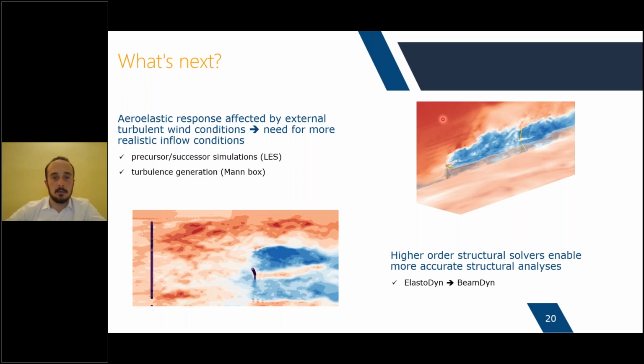And so we have seen the importance of including Aero-Servo-Elastic analysis for the simulation of horizontal axis wind turbines. But what's next? We for sure know that the external turbulent wind conditions severely affect the elastic response of the blade. And so realistic and accurate inflow conditions increase the final accuracy of these tools. And in this sense, many solutions can be proposed. For example, LES simulations by the use of the precursor and successor technique, or the inclusion of turbulence inside the flow field by generating it in front of the rotor with an approach that, for example, comes from the Mann-box theory. This is on the side of the realistic inflow condition.